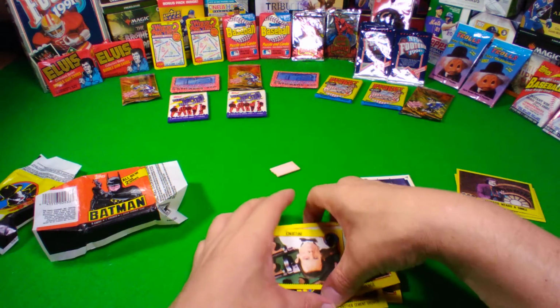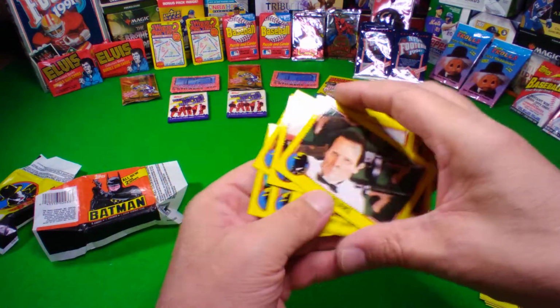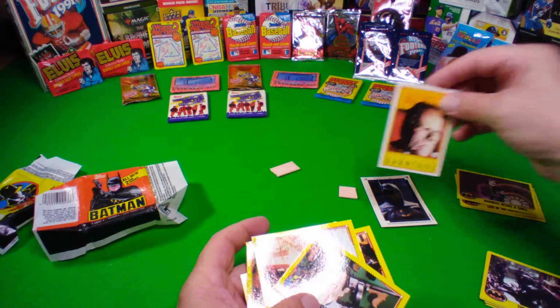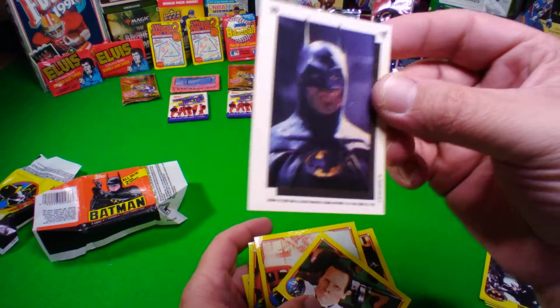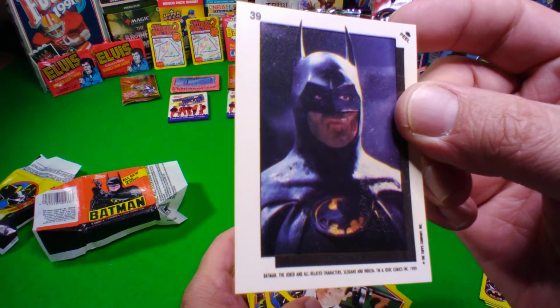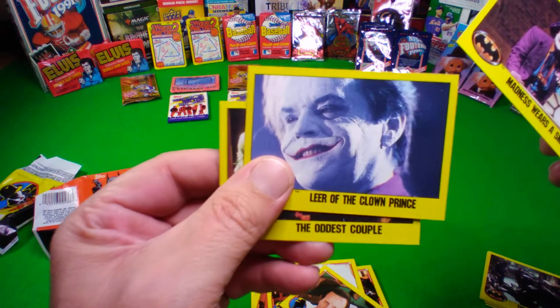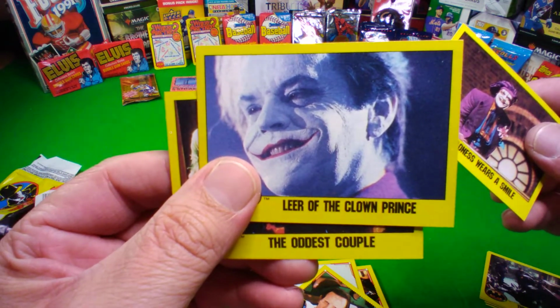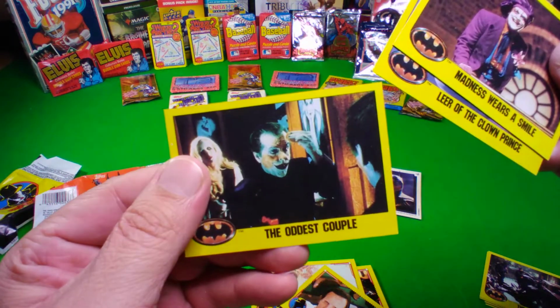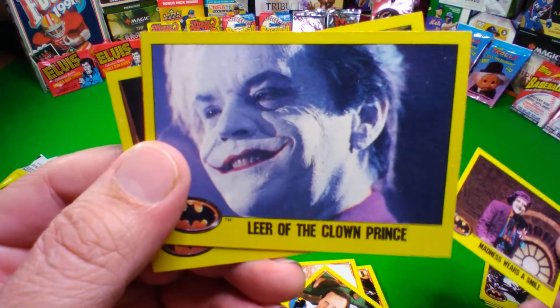Well, those are pretty fun, too. These are pretty cool. I like these. And we got another sticker, but I mean, that's probably the best card we got. Look at that guy. He looks all dirty like he's been through the battles. And look at, who doesn't like the Joker face? Oh, look at that. It's a pretty cool card. That's not so cool. That's all right, but that's pretty cool right there.